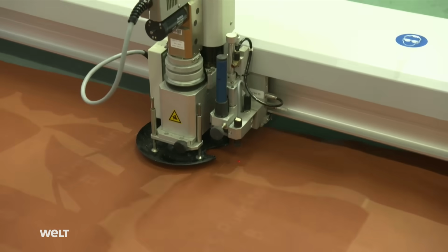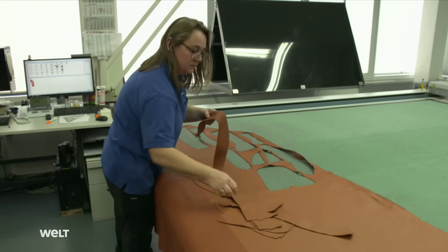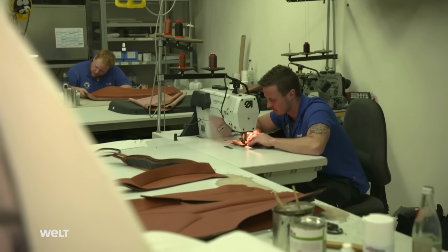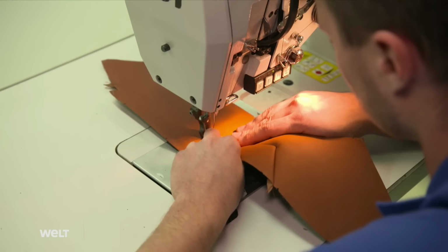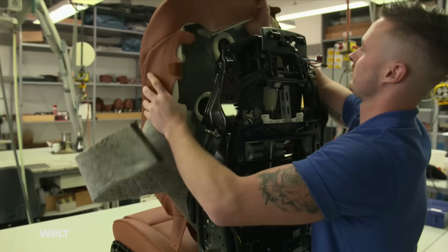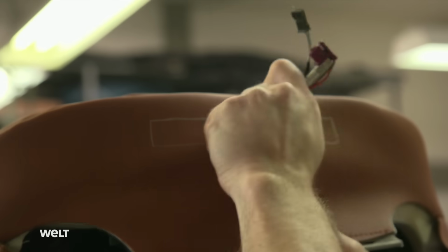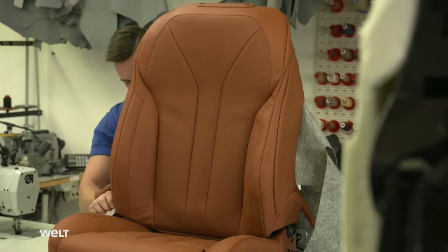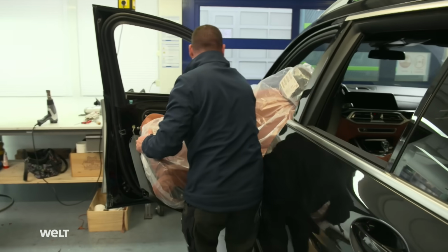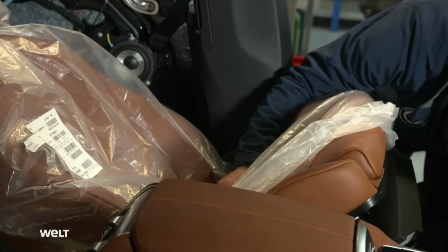427 individual pieces are required for the interior of the XB7. These cuts here are just for the driver's seat. An automotive saddler then sews the complicated leather shapes into a seat covering, joining nearly 90 segments together like a puzzle. Fabricating a complete driver's seat gobbles up 16 hours. Then, equipped with monitor, switches, and screens, it can be installed in its final position facing the instrument panel of the SUV.